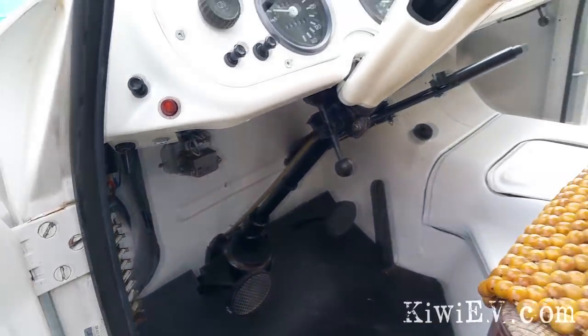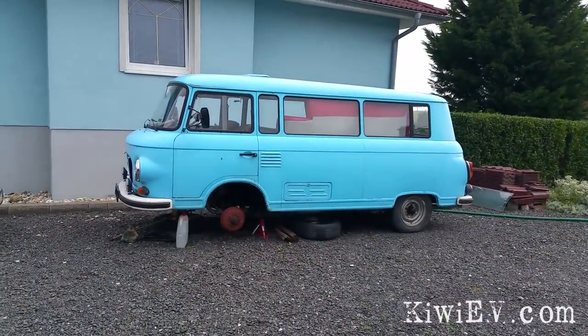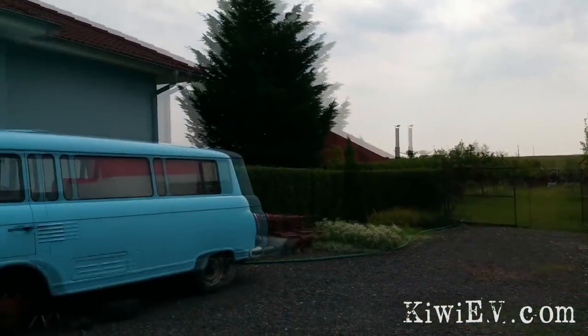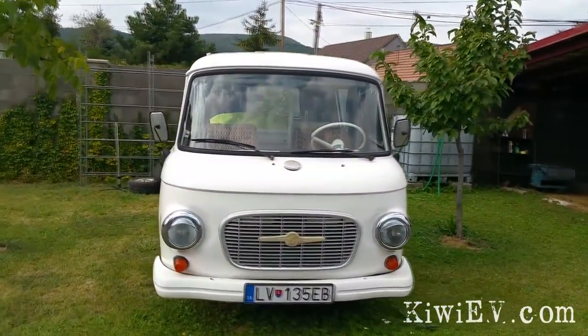This would make a good vehicle for electric car conversion. Definitely. Or maybe your spare Barkas over there. It's not spare, it's my first ever car. And it's Barkas 2. Well, how many of these exist? In Slovakia, I think less than 20, 30.